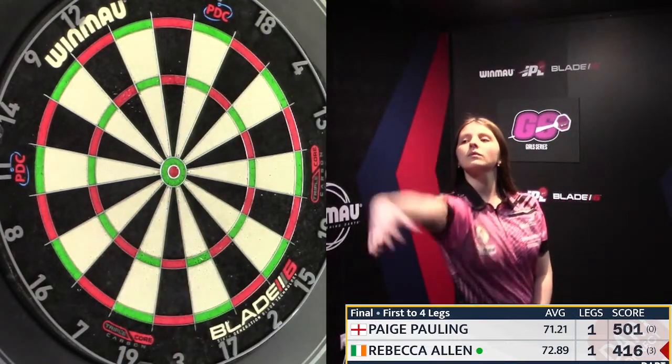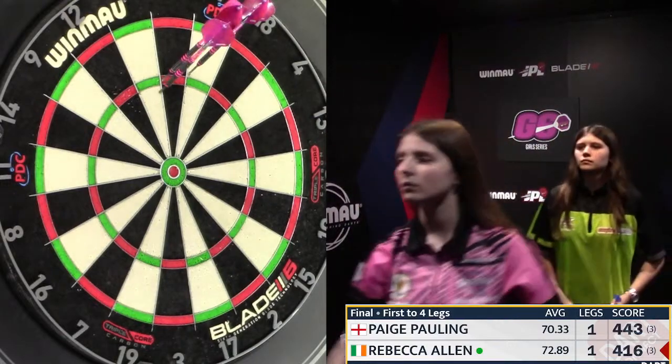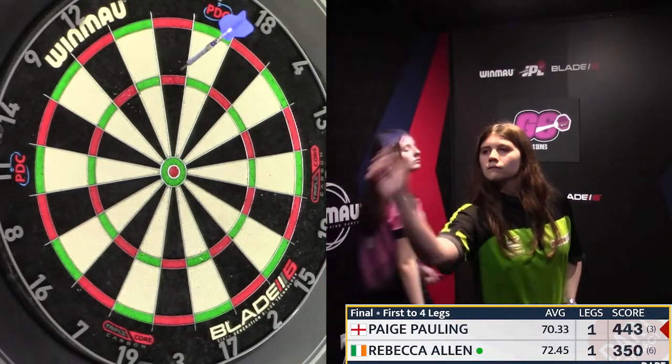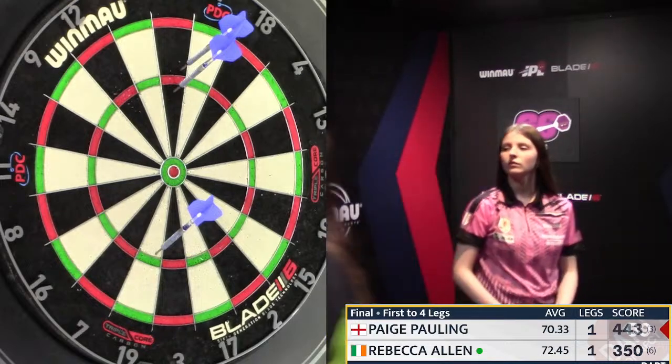Paige reached the final by beating Natalie Baxter 3-1, a 68.97 average in that one. Rebecca Allen getting the better of JPL starlet Yasmin Rukhavard.